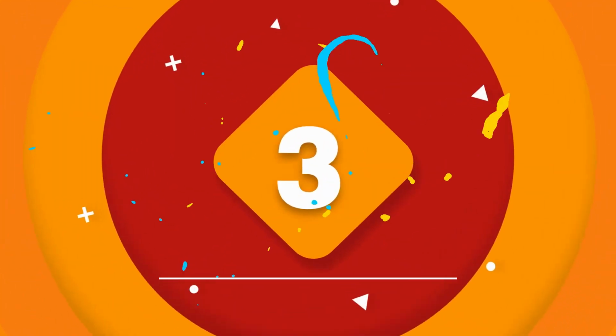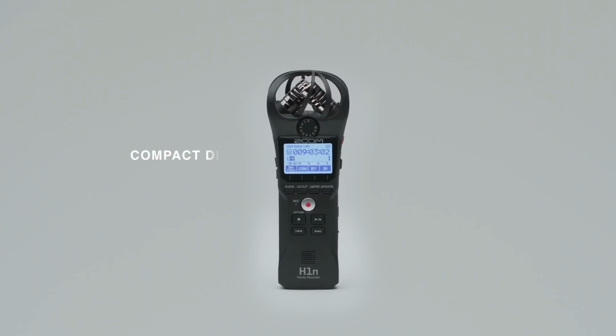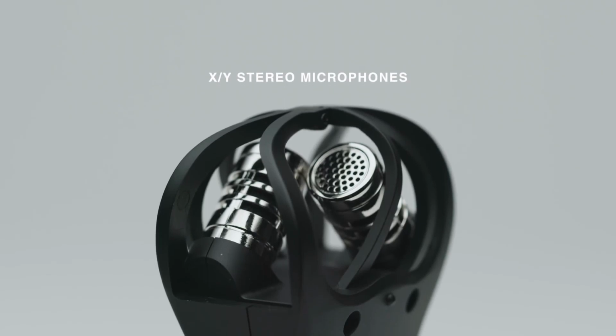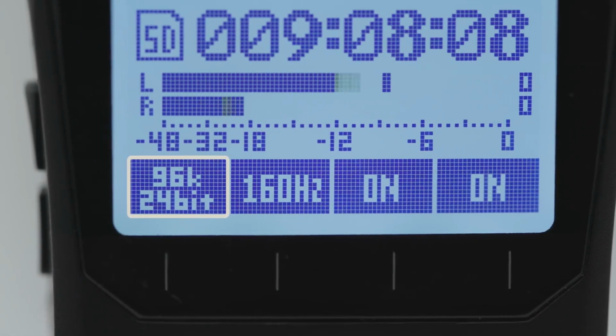The 3rd product on our list is the Zoom H1n. The Zoom H1n is a versatile and handy recorder that has kept the features that were well loved in its predecessor and further improved on them. It has a simple stereo pickup and unlimited overdubs that make recording music, audio and speech easier. The Zoom H1n's upgraded features include one-touch buttons dedicated to recording, playback and audio settings.